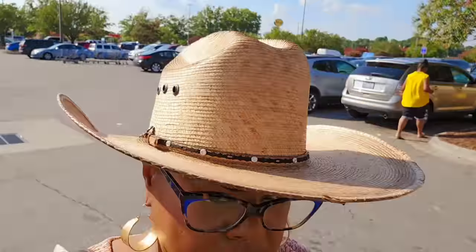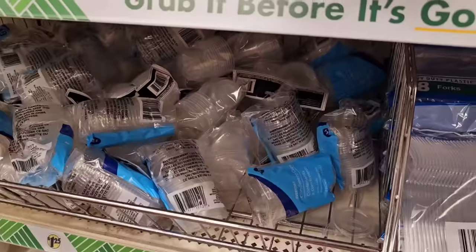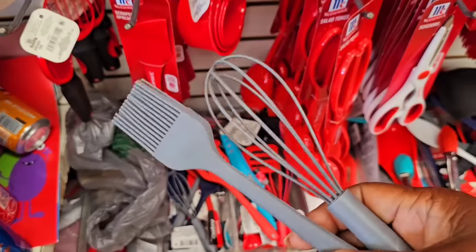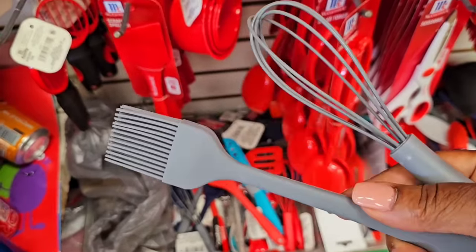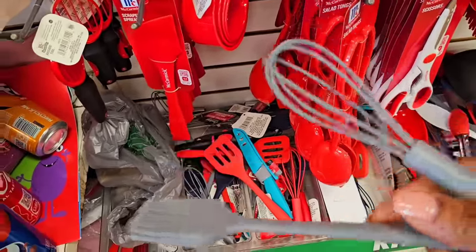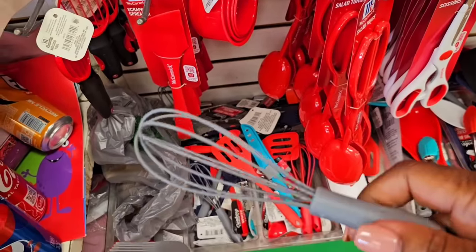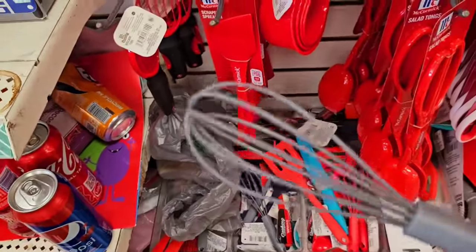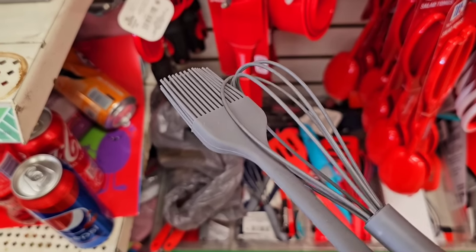Y'all, I'm going to go in here into Dollar Tree, because I want to get one of those dose cutter things. And then we'll go to Sally's. I'm going to grab me some spoons while I'm in here. Okay, y'all, I'm going to pick up one of these. I don't know what happened to mine. I couldn't find it the other day. And I need a mini whisk. It's coated, like a rubber one. So I'm going to pick up these.